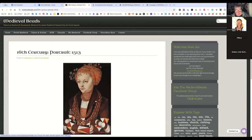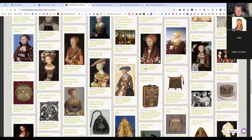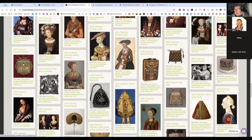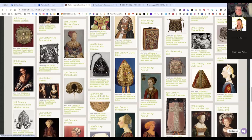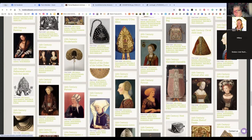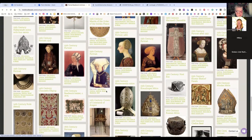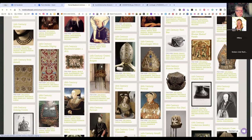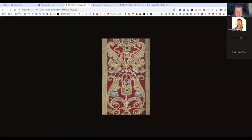I think the costuming on this one's interesting. All the color triangles on the sleeves. I haven't seen that before anywhere. It looks so German. Let's see what else. I think this one's got bullion. Can't tell.